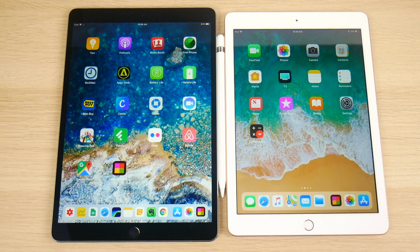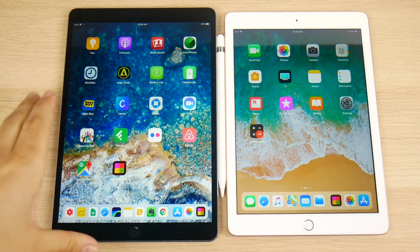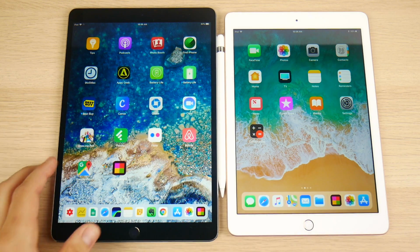Okay guys, so that wraps it up, the iPad 10.5 Pro versus the 2018 iPad speed test. What my final results and conclusion are is that you're getting a slight bump in performance from the iPad 2018 to the Pro. It's a more powerful tablet that's really going to show its stuff if you're actually going to use it up to its potential of power.